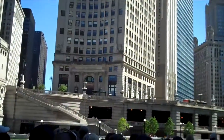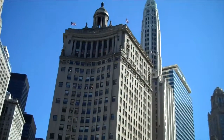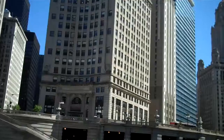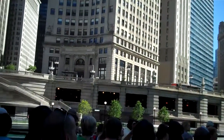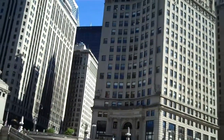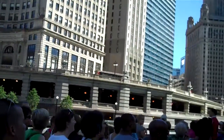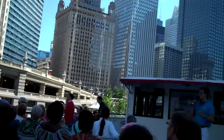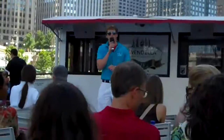And at the base of that building, there are gold markings in the street that show you the former site of Fort Dearborn. You can't see it from here, but if you visit right along that corner of Michigan Avenue, it shows you the former site of Fort Dearborn, which was built in 1803 as our first permanent settlement. So we're starting the tour off basically from where the city of Chicago began. It was burned down as part of the War of 1812, rebuilt, and then finally abandoned when Chicago was officially incorporated as a city in 1837.